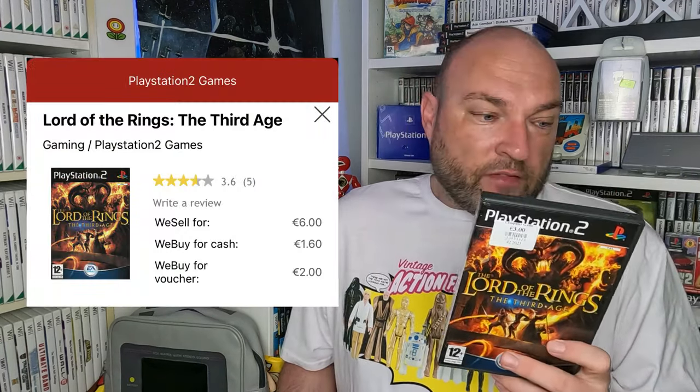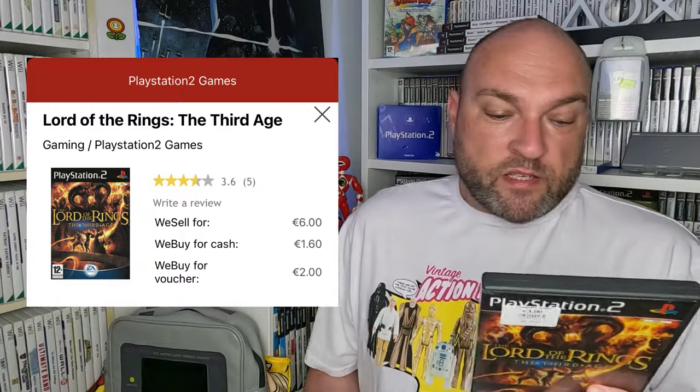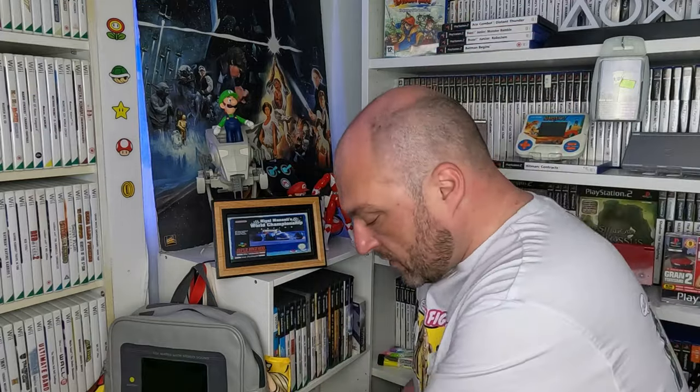Forgot this one even existed. This is Lord of the Rings, The Third Age. I do have the trilogy behind me here somewhere on the PS2. I kind of looked this over at the time because I just assumed it was one of the three, but on close inspection realised it was actually The Third Age. Don't have it, so another nice little addition for the collection.